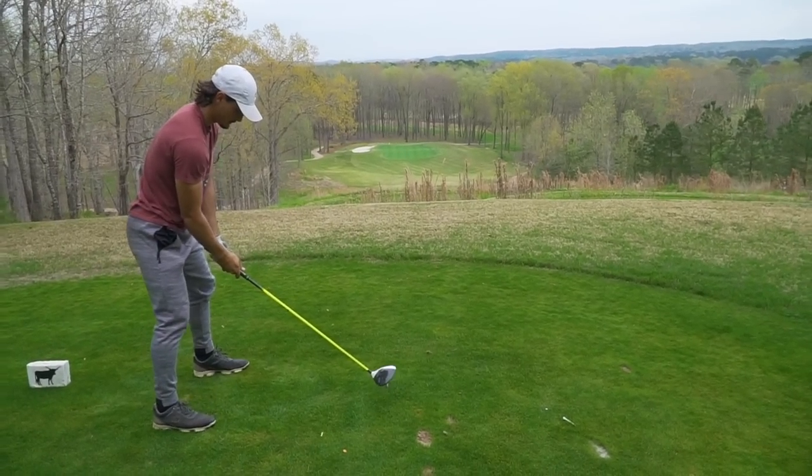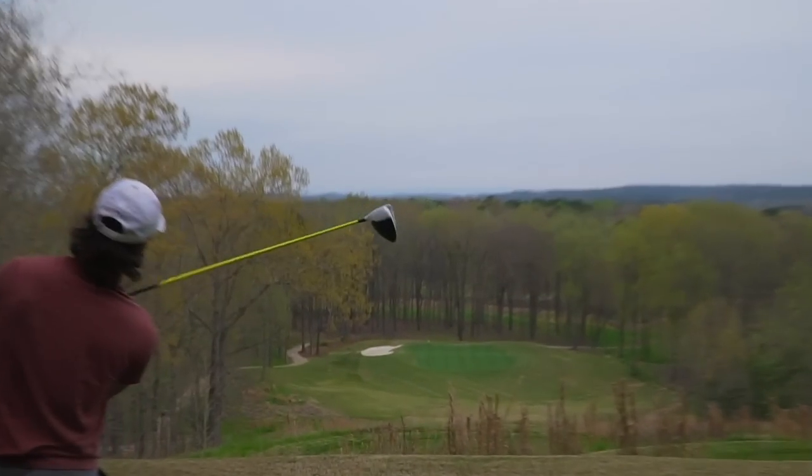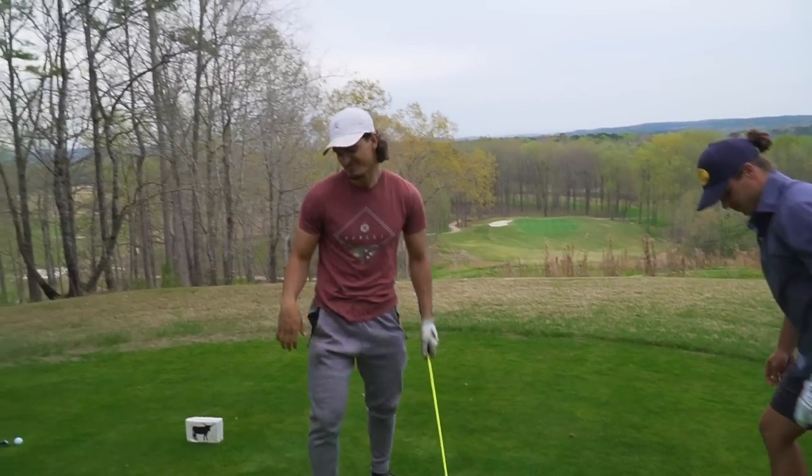Matt's going straight at it. If he hits the green, he can get back into the challenge. Nope. Not a chance. Jeez, that was such a bad effort. I didn't realize how far that actually was. Well, I mean, I gave myself a chance. Not really. Shut up.